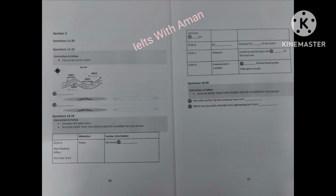At the furthest point of the trip, Stop D, the most exciting place to visit is the new entertainment complex with 7-screen cinema, bowling alley, and video games arcade.